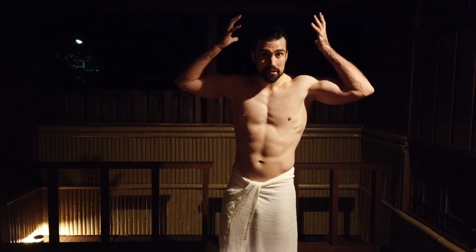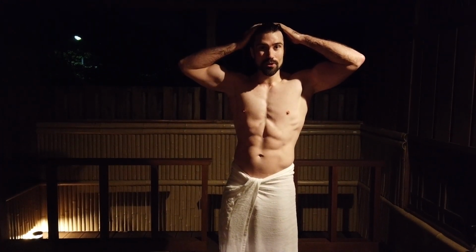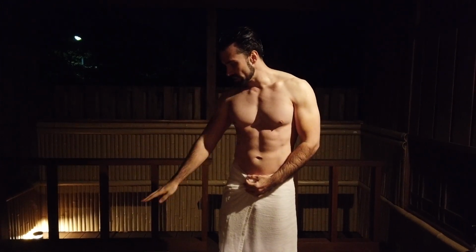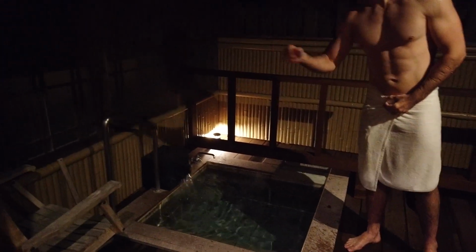What do you do with your towel then? Well, you can fold it up and put it on your head. That's kind of old school. Don't do that. Or you can place it off to the side, around the outside of the bath, or you can place it on top of where the water is coming out. Don't put it on the railing, because people use that to get in and out of the tub.